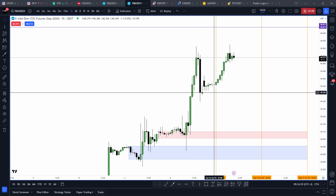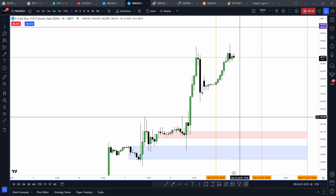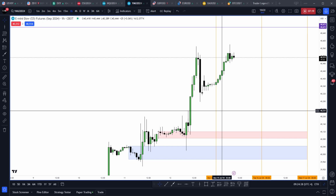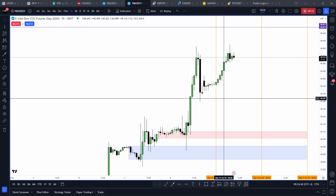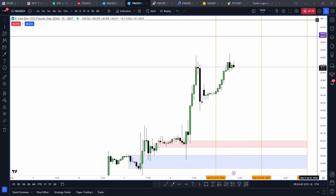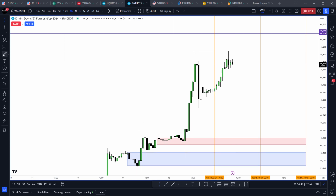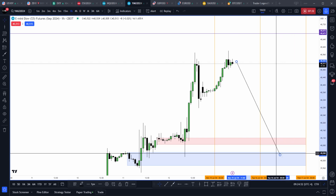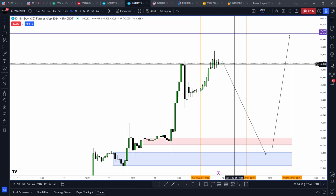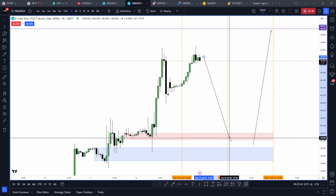You have a new week opening gap right there, so we could get a retracement back into the new week opening gap. And we also have a buy side imbalance, sell side inefficiency, which price could trade down into. At this point in time, I'm looking for 4673. Now, I'm disregarding a move to the downside, so something like this, and then something like that.